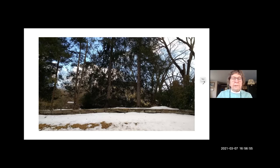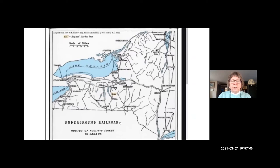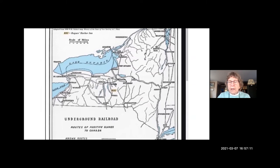To try to put this in perspective, this is a map of the Underground Railroad, the main ones in New York State. Here you have the Hudson River, which was definitely a route because earlier they would go by land under night, but toward the 1840s and 50s and the later years, it was a little less dangerous for people trying to flee and not quite as many people following them to recapture them.